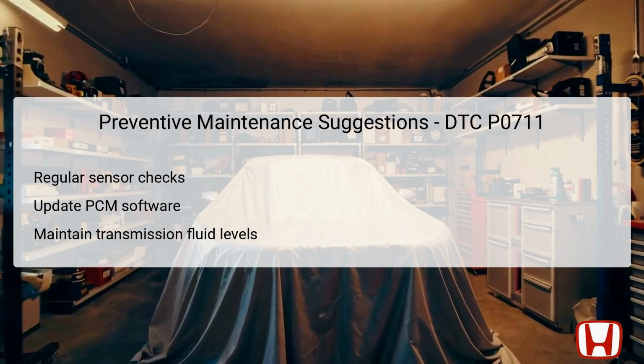Maintaining proper levels of CVT fluid is critical as it extends the lifespan of the transmission system and aids in keeping the temperature within an optimal range. Essentially, dedicating time to regular maintenance will provide peace of mind for both the vehicle's reliability and the driver's experience.